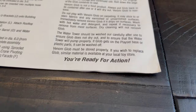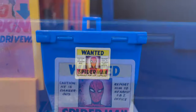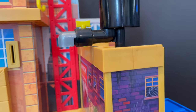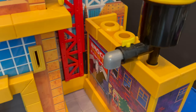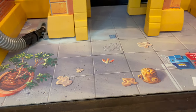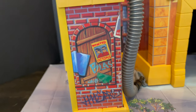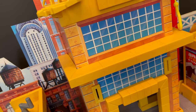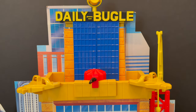Equally as awesome. They don't do that kind of stuff anymore, but we're ready for action because wanted Spider-Man reward for his capture after you've spent, well, let's take 30, 45 minutes, you're going to have one heck of a display playset. One that I will tell you, as a kid, I remember, got one of these from a garage sale years ago. By no means was it complete. This one is, however.